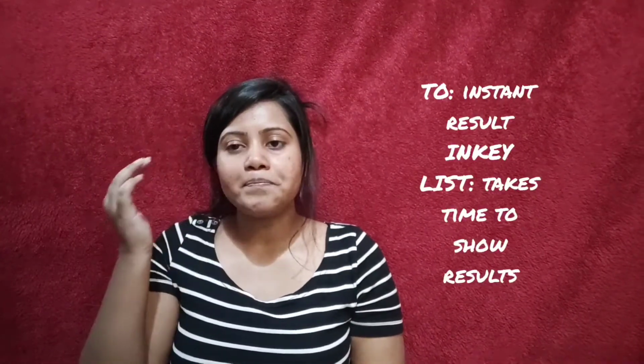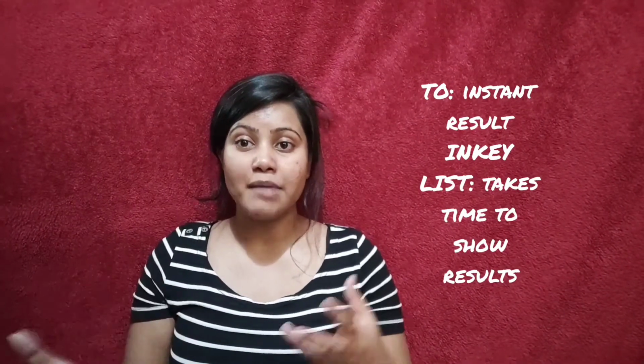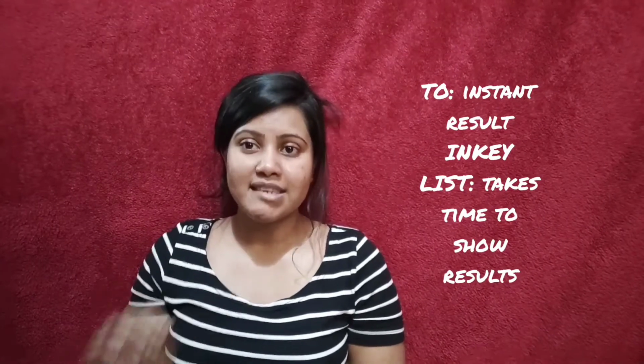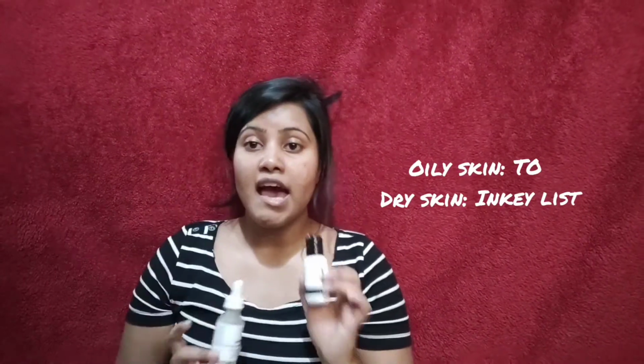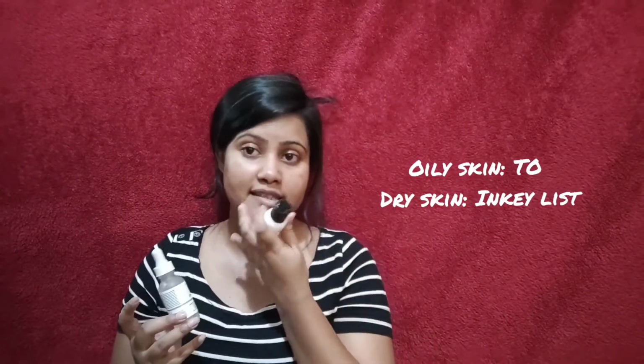So yeah, I would say that the Ordinary Niacinamide gives you an instant result if you are habituated to using niacinamide. However, the Inkey List one takes a little bit of time. However, the benefit of both of these is completely similar. So that's what it is. You can choose both of these, but I would say that if you have oily skin, you should go for this one. And if you have dry skin, then you should go for the Inkey List Niacinamide.